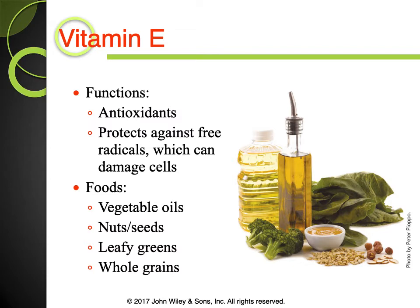But we've got all these cool words. Start using them around your friends and family. You'll sound really smart.